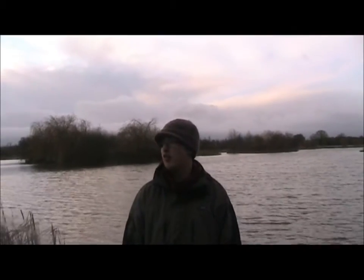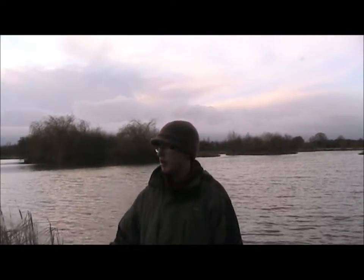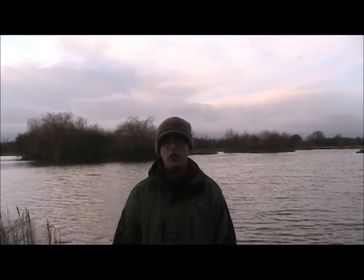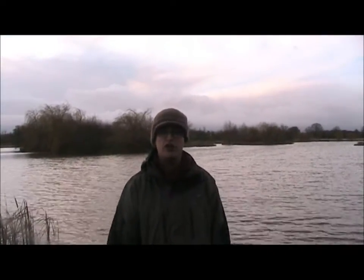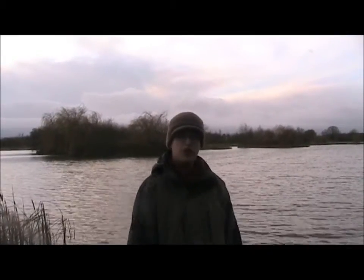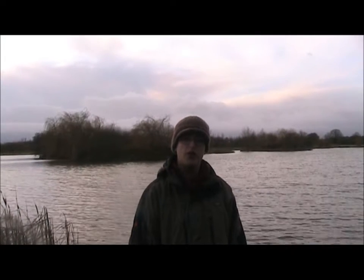There's actually a 39 pounder in here, so it's definitely a fish to go for. I mean, there's a PB definitely in here for me, so I'm definitely on it. But it's good enough because you can get a few good bites in this place, so good winter water, which is really what I was after, to try and show you guys a few fish. So without further ado, I'm going to crack on now and get the rest of the stuff ready.